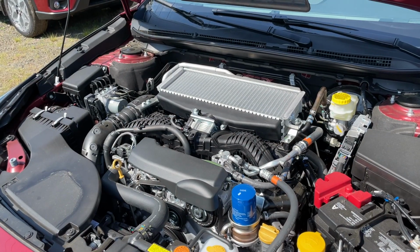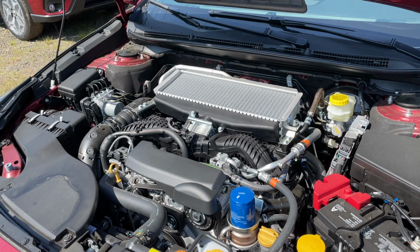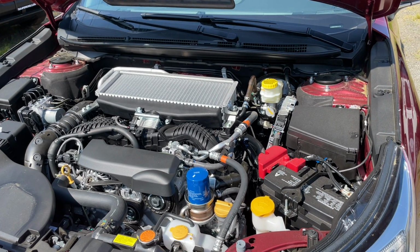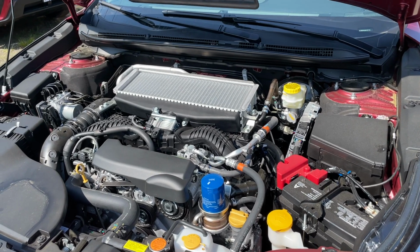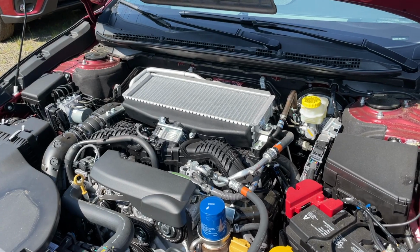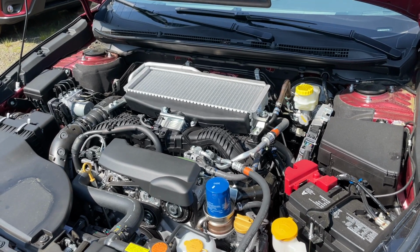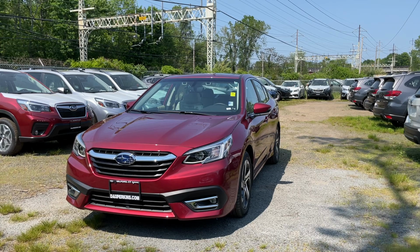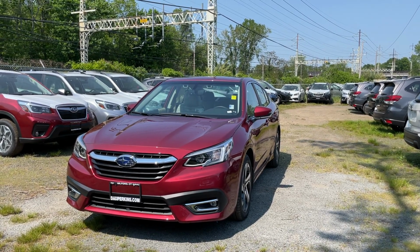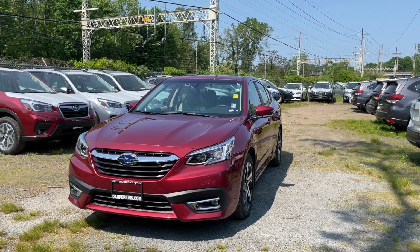Under the hood, there's a 2.4 turbocharged 4-cylinder engine connected to a CVT transmission. This engine produces 260 horses and 277 pound-feet of torque. The fuel economy numbers are 24 in the city, 32 highway, and 27 combined. If you're curious, the color is called Crimson Red, and it does look very good. And by the way, the interior of this one is called Ivory, basically a tan interior.